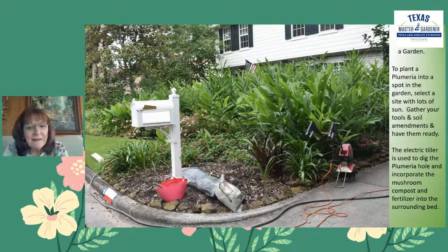This is how to plant plumerias in a garden. The first thing you need to do is gather your materials. I use an electric tiller. It's lightweight. My hand tools. I need a plumeria-specific fertilizer, compost, and then mulch as a top dressing.